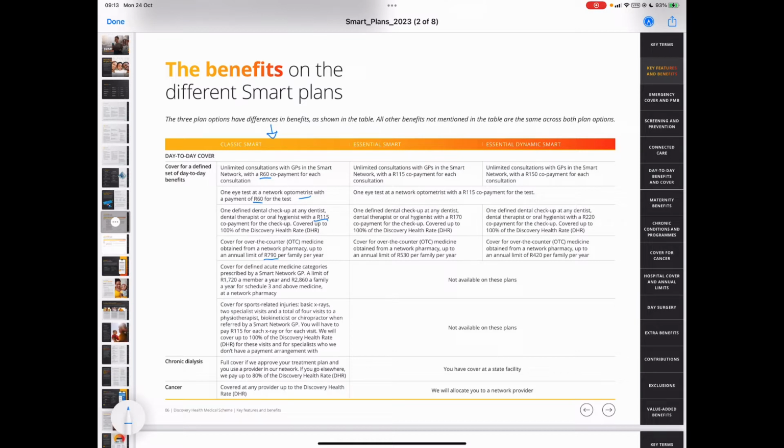You can get the formulary from our offices or on the Discovery website. And then for acute medicine, which are your prescriptions, it's 1,720 per member or 2,860 per family. And this is for your Schedule 3 and above. The reason for that is that your Schedule 1 and 2 will be paid from your over-the-counter benefit.